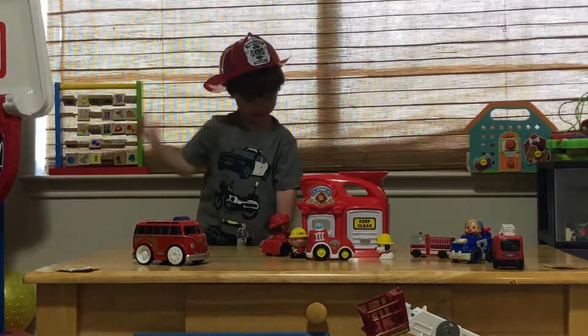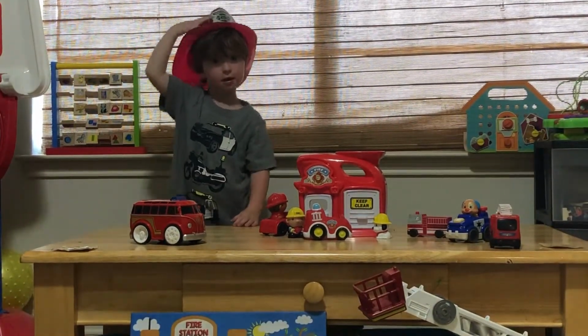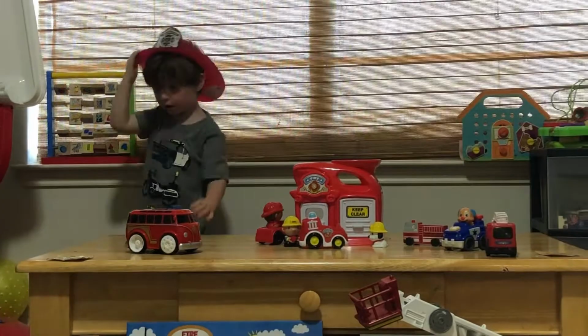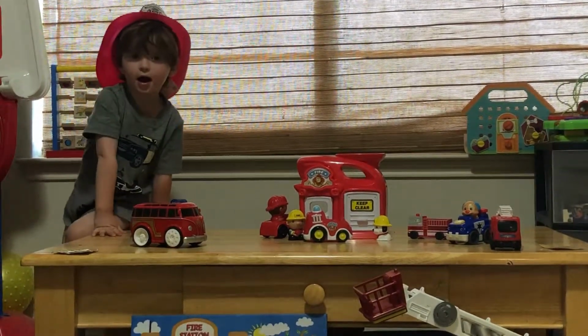Fire hat? That's so cool. What does it do? Does it protect your head? Yeah. Keep your head safe? Yeah. Awesome. That's a very important piece of firefighter equipment, isn't it?